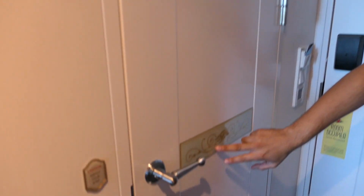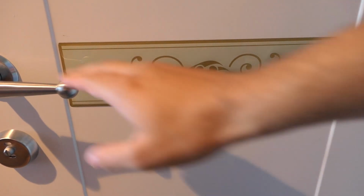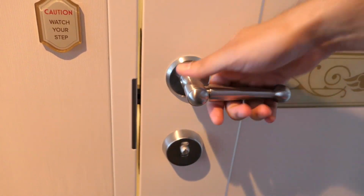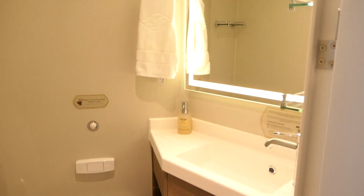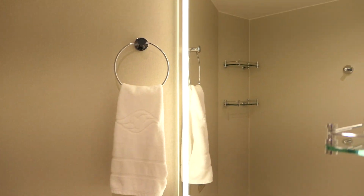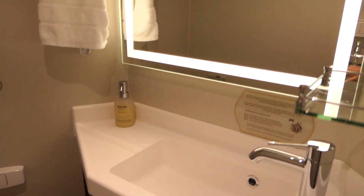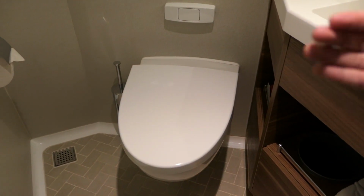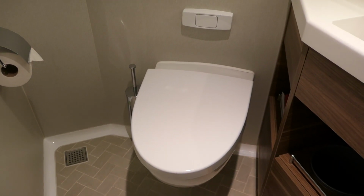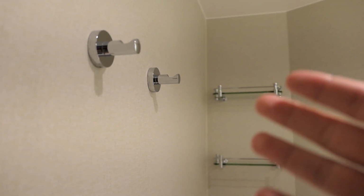You can see the really cool Disney Cruise Line logo right over here, so that's a nice little touch. Nice, I guess nickel door handle, very cool to the touch. And then this brings us to the actual bathroom portion here. So as you can see, you have your mirror right over here, your sink, and then you do have the toilet. Now the toilet is a little weird. It's at a weird angle, so you're just kind of sitting diagonal the whole time. And then you just have shelf storage right up there, as well as places to hang your wet clothes.